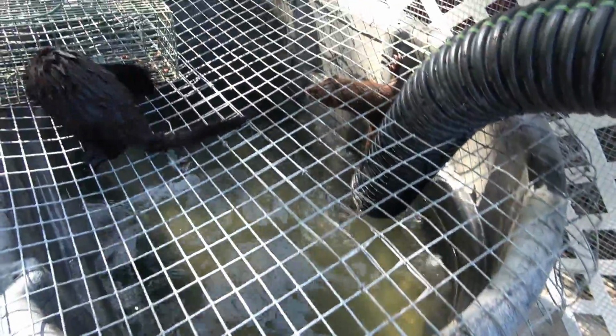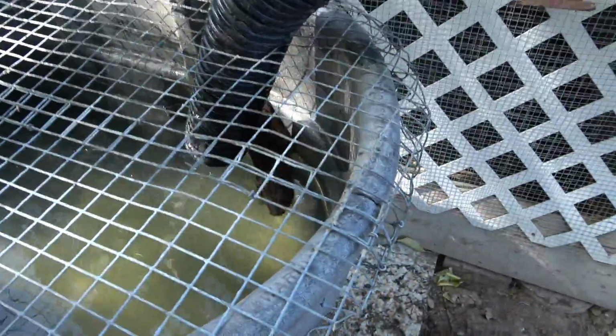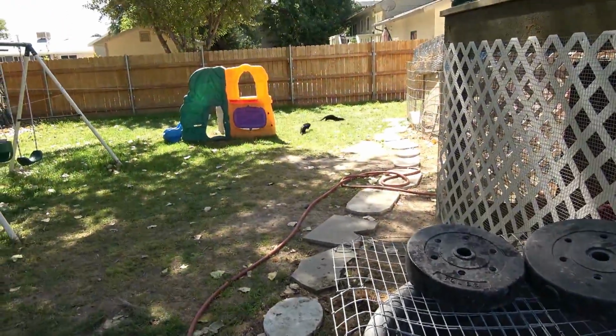Hey, you guys. Yeah, there we go. No fighting. Hey, no fighting. Stay down. Go play, Ita. Be nice. And that is why we usually don't keep mink together. Yeah, they fight. That's why in the past I've always kept my mink separate. But fortunately, I've been able to get these 2 to get along. And we've been able to get these 4 to get along so far.